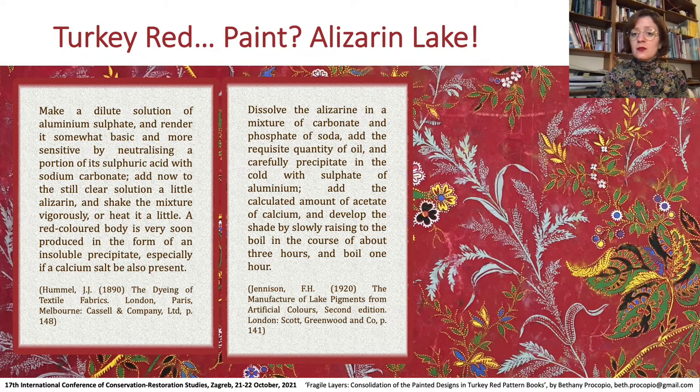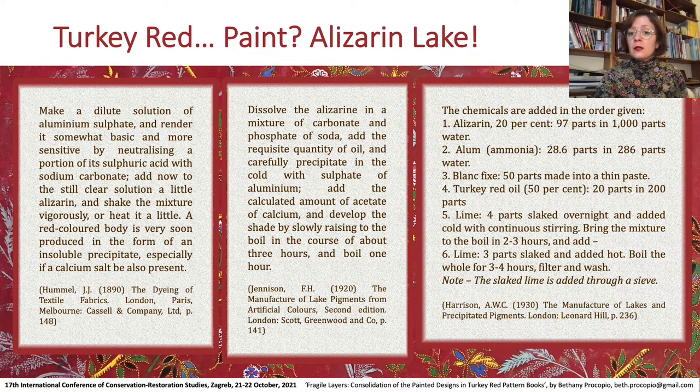And Harrison's 1930 recipe, Cheap Alizarin Red Lakes for Paint and Distemper Manufacture, does include Turkey red oil. An examination of the FTIR spectra could indicate the presence of a mordant as well as a binder, which could provide evidence for a so-called Turkey red precipitate.